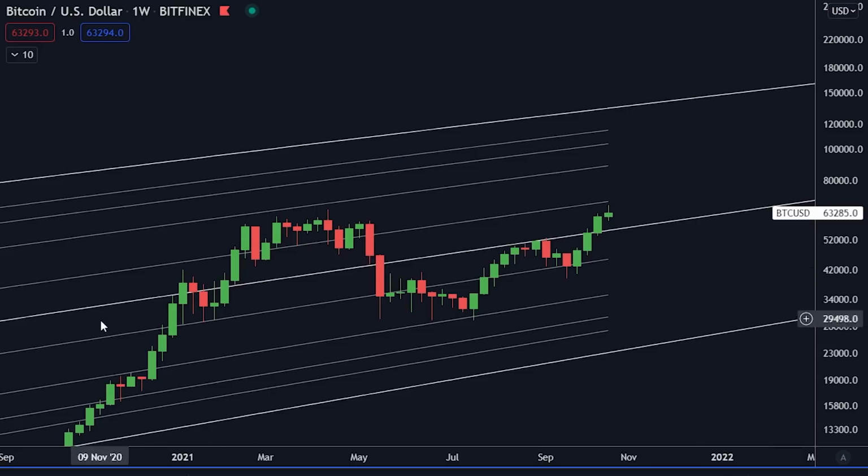So in other words, just breaking this white line is a very, very good indication, because looking through history, when we break it in a bull market, throughout history, it has shown us that it's just a matter of time before we see those price pumps in Bitcoin.